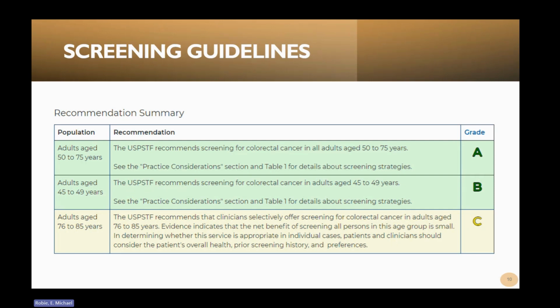for colon cancer, all ages. But then it also recommends screening for colon cancer in adults aged 45 to 49, particularly those that have risk factors. But really, at this point, everybody needs screened starting at age 45. They do recommend that clinicians selectively offer screening for colorectal cancer in adults aged 76 to 85, but evidence indicates that the net benefit of screening all persons in this age group is really small. So who would you screen within this group are people that have had precancerous lesions earlier on, like maybe at age 70 or something, and you're repeating it.